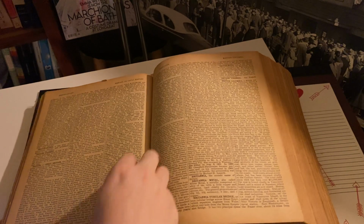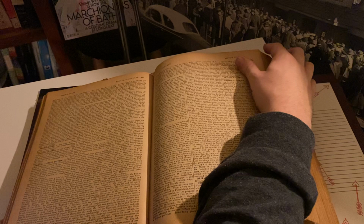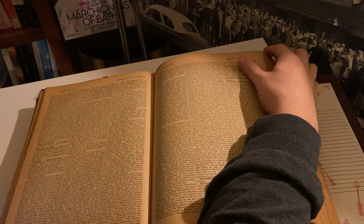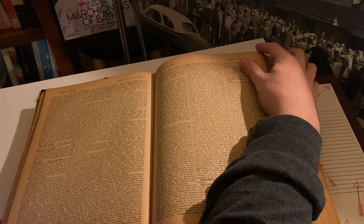There we have the earliest inhabitants of Britain. The area of the British Empire is about 11 million square miles. The text is faded, and I don't have my glasses on.